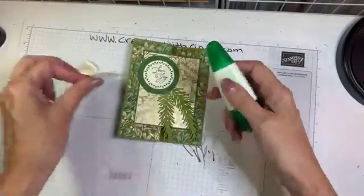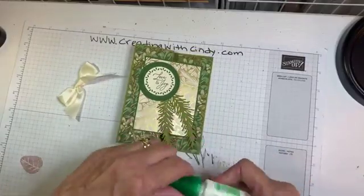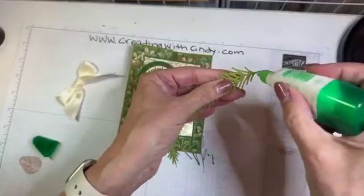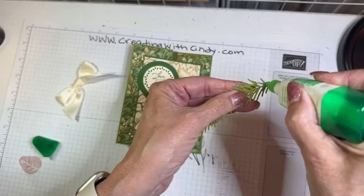And they can go off the edge of this, that's fine. You just don't want them to go past the edge of your card base. Then they would get folded up when you were putting it in the envelope. So I'm going to take a little of my liquid glue on the end of it.